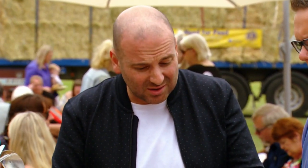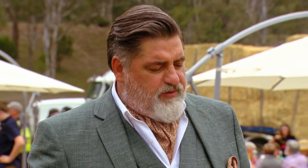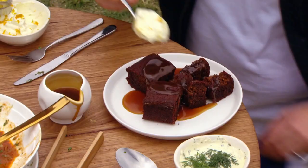So this is Christina's sticky date pudding recipe, and she makes it for Christmas for her family. Oh, George, what are you doing? Don't be shy. More? Yeah, of course. There you go. Sticky stuff is just your sauce. And the cream? Go on, put a dollop of cream on our behalf. Yes.